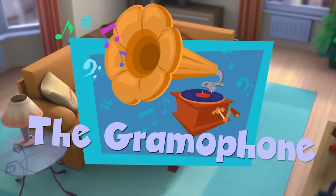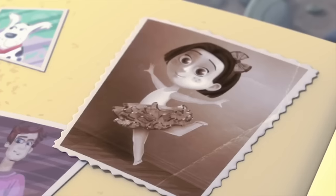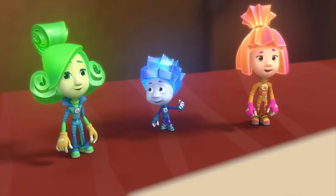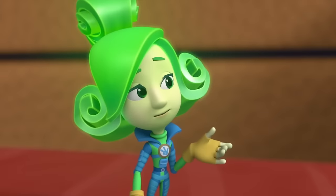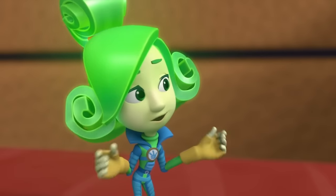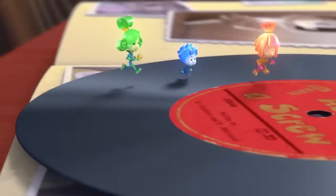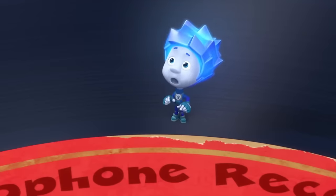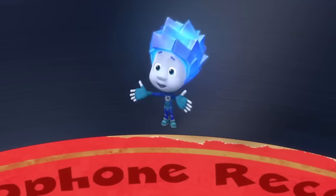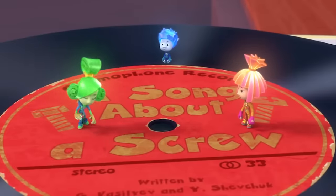The gramophone. And that's a photograph of my mom when she was little. She sure looked happy, didn't she? Because parents were all happy when they were children. But then they grow up and start getting all gloomy and as boring as can be. Oh, what's this, do you know? A song about a screw? It's total nonsense. Nonsense? It's about a screw, which means it's practically about Fixies. Why don't we listen to it and find out? If it's good, we can all dance together.